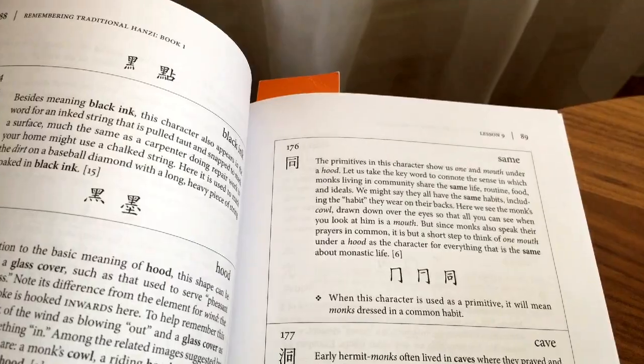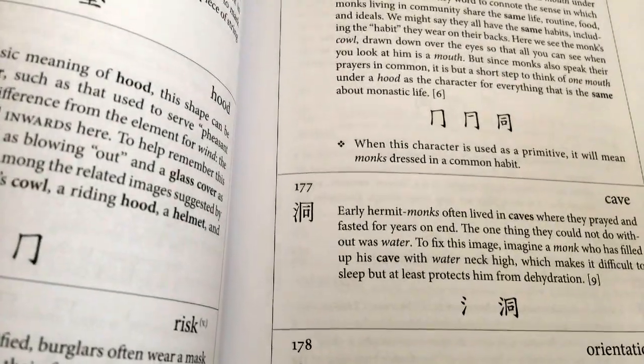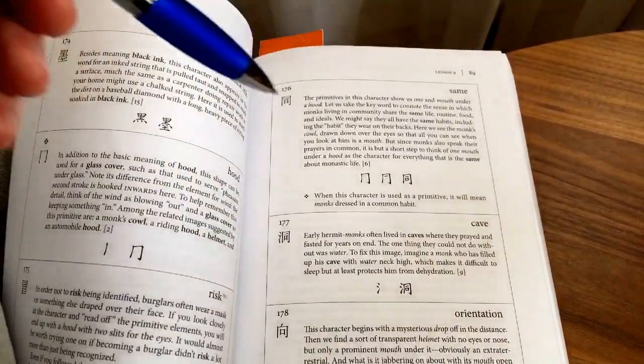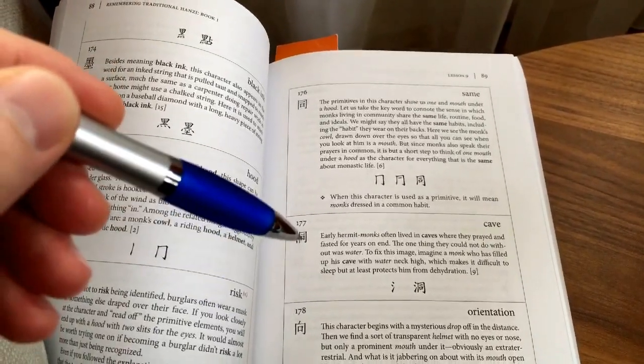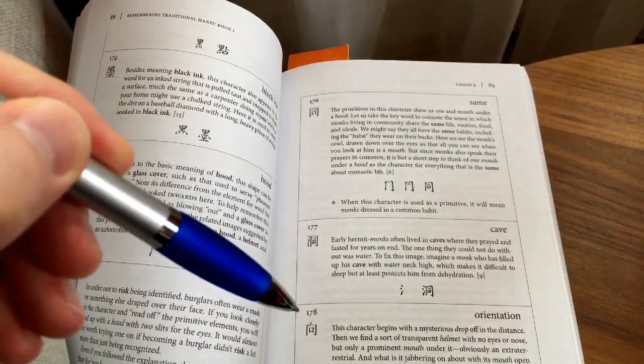Now, I really disagree with this, and I have been practicing reading and writing. I've been practicing the writing right from the beginning, and it's a huge help. And if you take a look at these three characters here, the character for same, the character for cave, and then the character for orientation. Now, you'll notice that they're all very similar. They've all got the kind of enclosure with the mouth, the square in the middle, and then there are little details which are different as well.